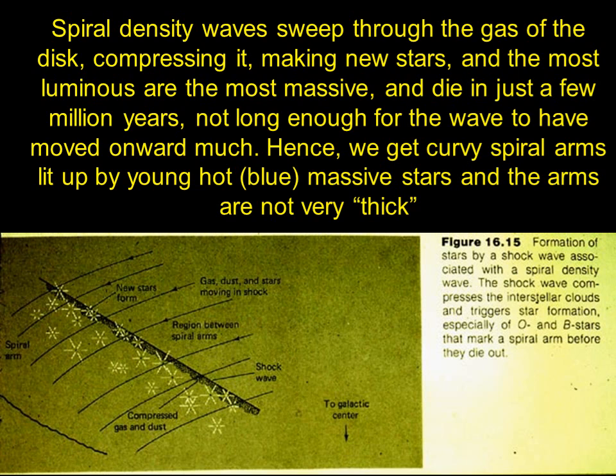They are spiral density waves which sweep through the gas and the dust. They compress it, and being higher density aids star formation, and the star formation makes new stars. Some of those new stars are massive. The massive stars are very, very brilliant, and so those are what show off the spiral arm.